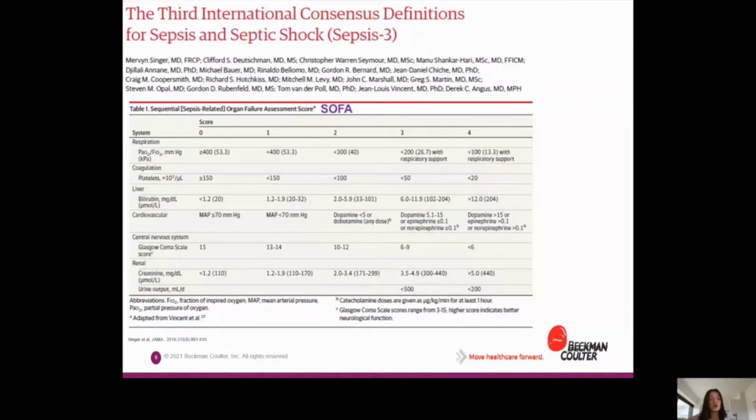The most recent update to the sepsis guidelines is basically the third international consensus definitions for sepsis and septic shock, or Sepsis-3. And Sepsis-3 really looks at defining sepsis as organ dysfunction. And you can see, it uses this SOFA scoring system, or sequential sepsis-related organ failure assessment score, which looks at the functions of different organ systems ranging from respiration, coagulation, liver, cardiovascular, central nervous system to renal.